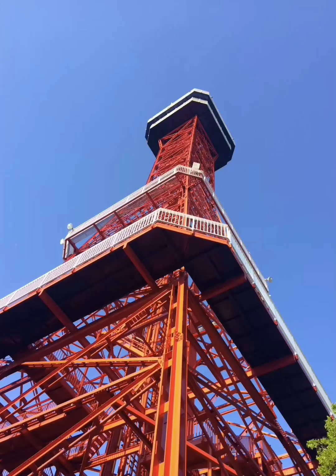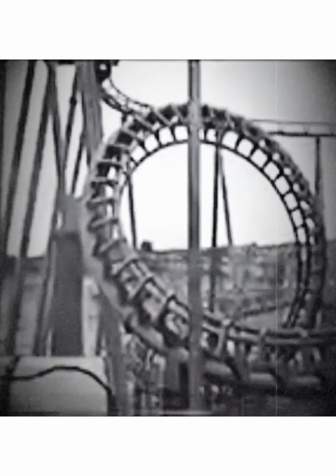Have you ever wondered why the observation tower in Six Flags over Texas looks very different and is named after an oil derrick? Find out today on JB Archives.